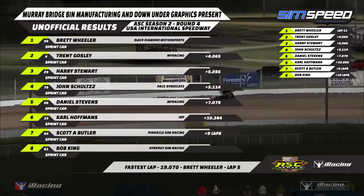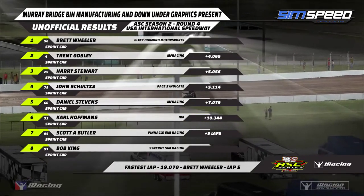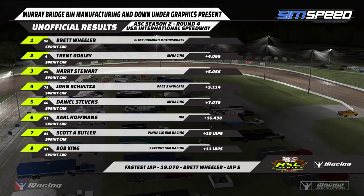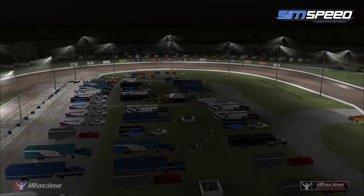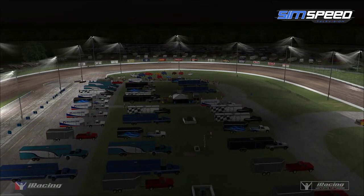Daniel Stevens will finish in 5th, and Carl Hoffmans, who's actually run out of fuel, will finish in 6th place. And have a look at how close that was for 3rd and 4th in the end there. Only half of a tenth of a second, 0.05 of a second separating those 2 cars. The drivers now move into a very, very quick warm-up session, and then we get into the main already.